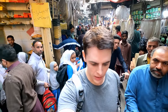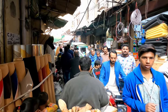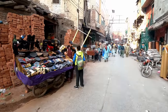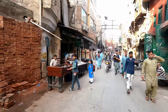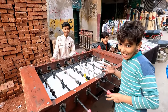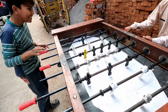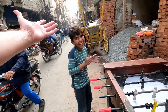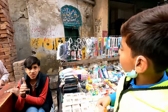Wee traffic jam. I'm starting to see some hats now. Maybe I'm in the right area. Oh, foosball. You good? Okay, show me how good you are. Where's the ball? Hey, you're not good. You told me you were good. He's a champion.